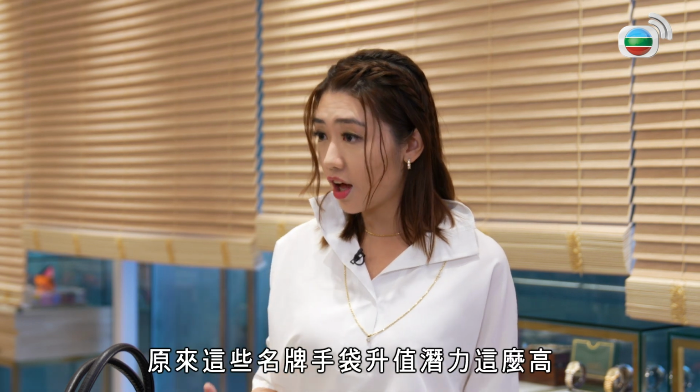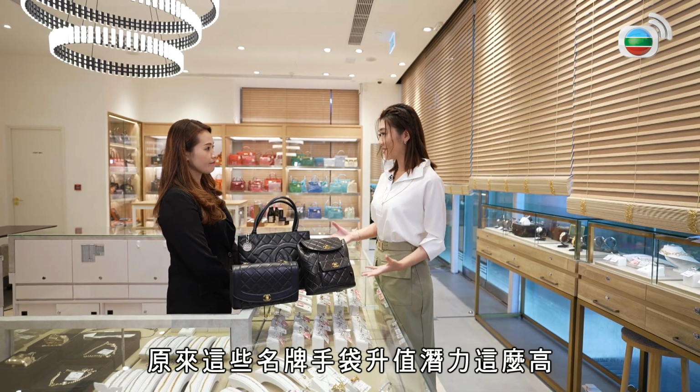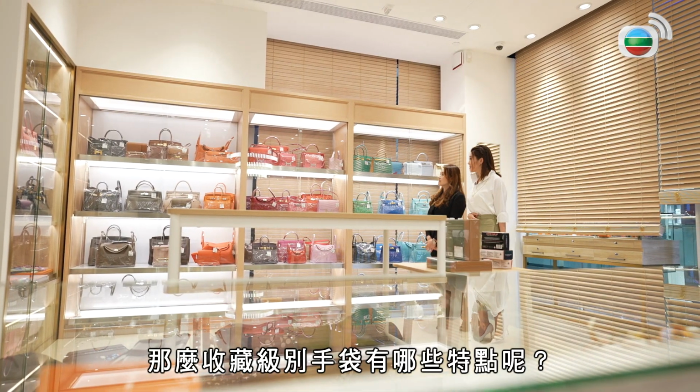Wow, so this has actually risen by 40%. There is actually such a large increase in value for these luxury bags. I never even thought about that. So what are the characteristics of collection level bags?